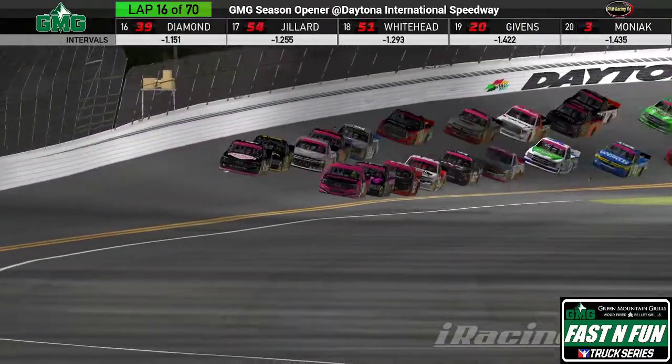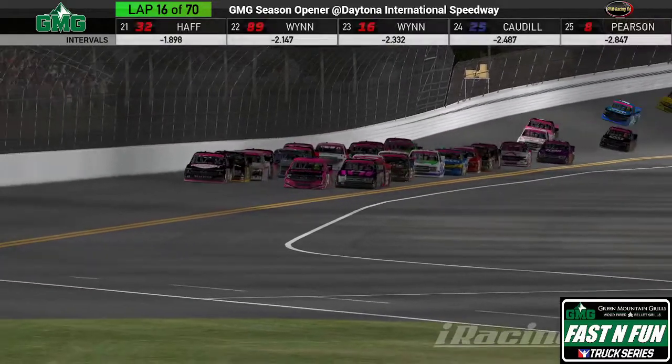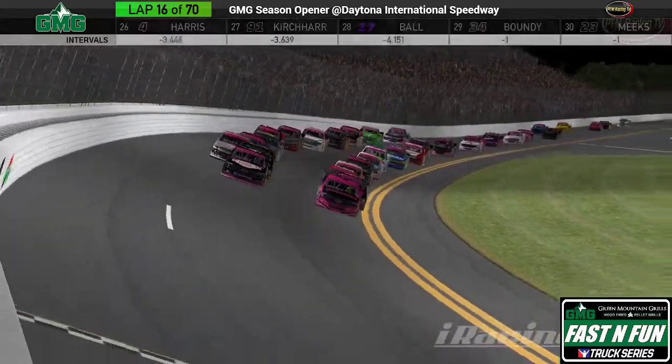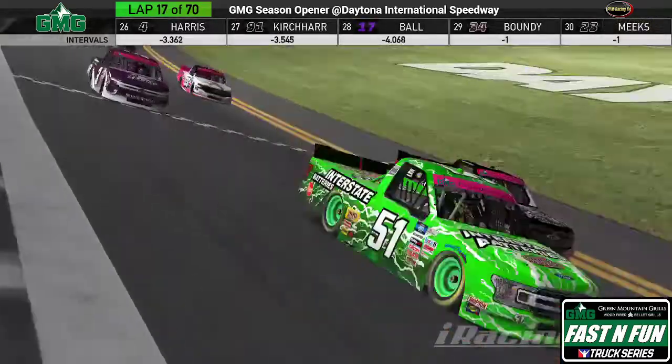The 82 of Brock Whitehead coming off the charge there on the bottom lane. Everyone looking for everything they can, trying to stabilize things down, hoping for the best. Every driver for themselves here. There are no gimmes in this part of town.